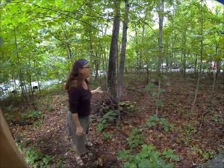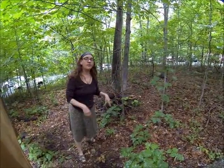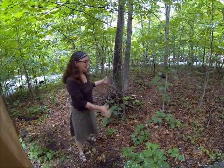Stick piles are also a great thing that you can throw together in a corner of your yard that really help the wildlife by providing more nesting spots. You can tuck it away so it doesn't look too bad.